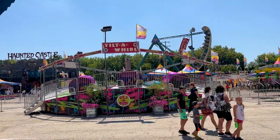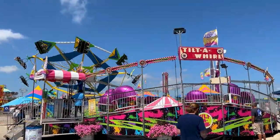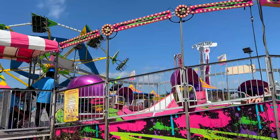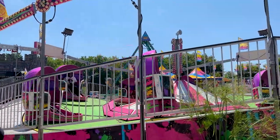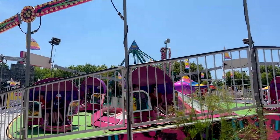And across the way again is the Tilt-A-Whirl, a classic fairgrounds attraction, where gravity determines whether you spin a lot or maybe not so much. It all depends on your weight. You of course can affect it a little bit by shifting your body weight around. Actually give yourself a better ride.